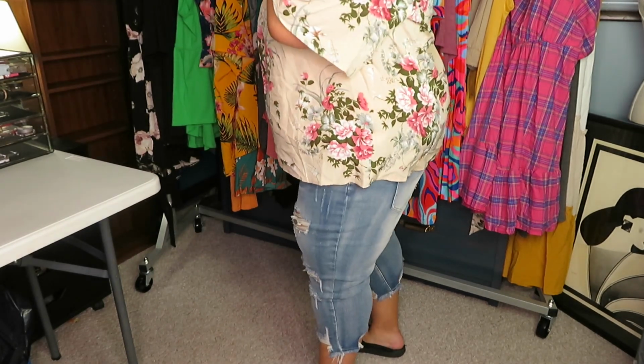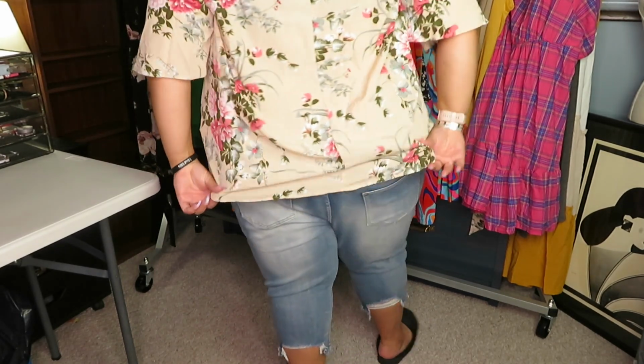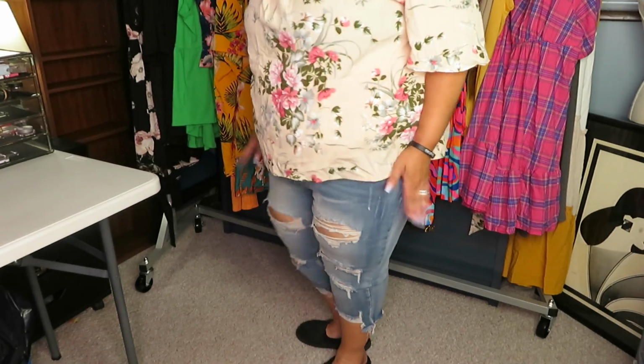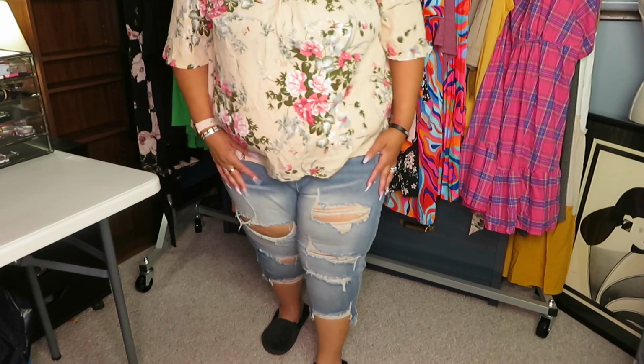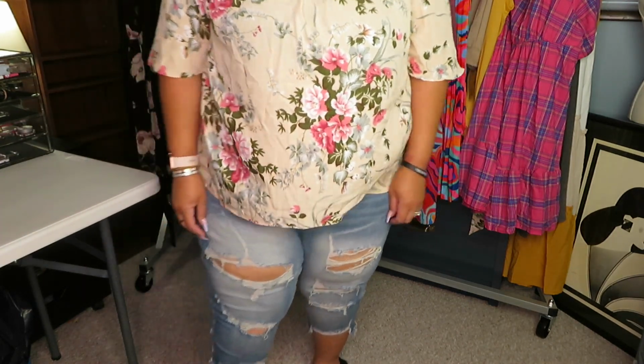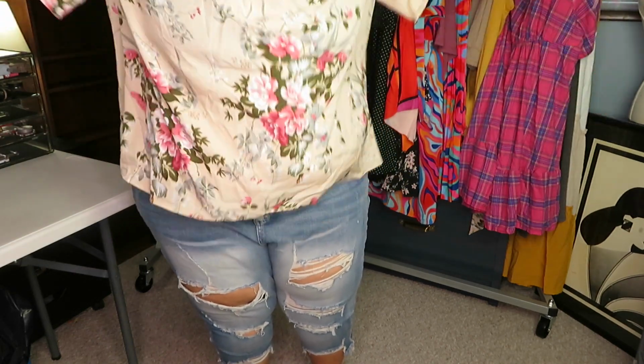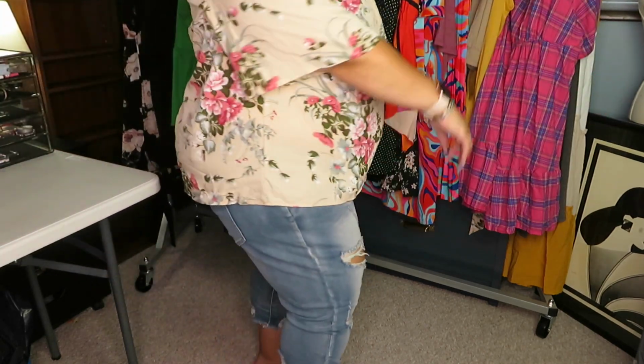Check that other video that's in the iCards because I show you guys what I paired it with in that video, and all the info on these, link and everything, is in that video. So yeah, I like this. It's super cute. I think it fits well. There's room to move, and I like that.